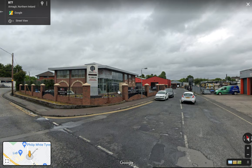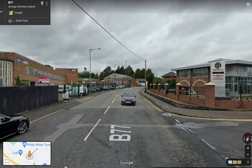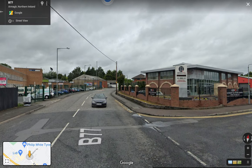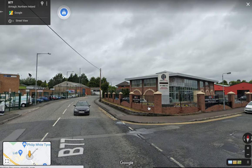So Armagh is clearly expecting their customers to arrive by car. And it's also one of these businesses that sets so back, set back so far off the road that it has to resort to these big plastic signs and this billboard here to remind people that it's here. Because if it wasn't for those, you probably would drive right past it.